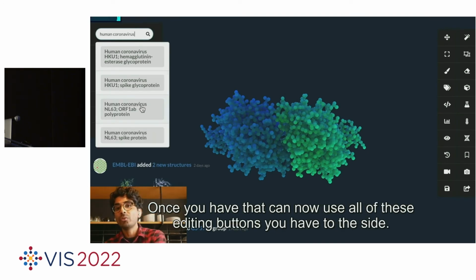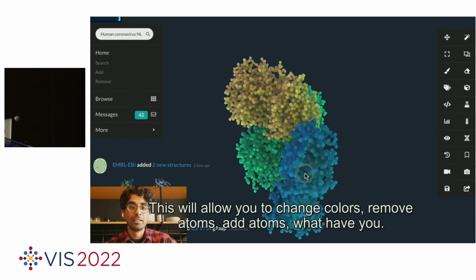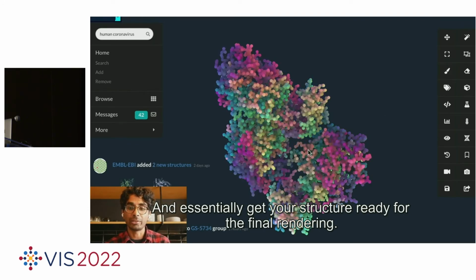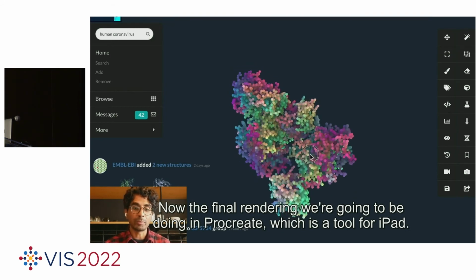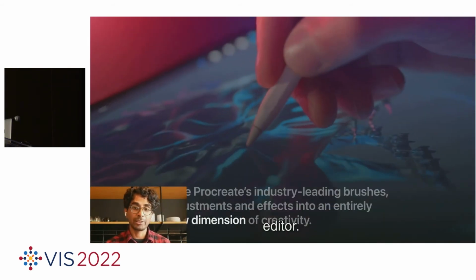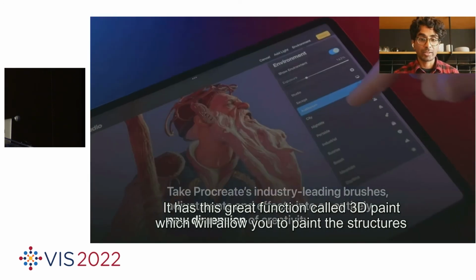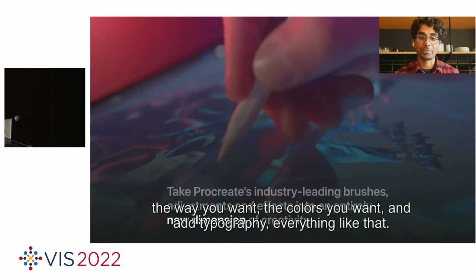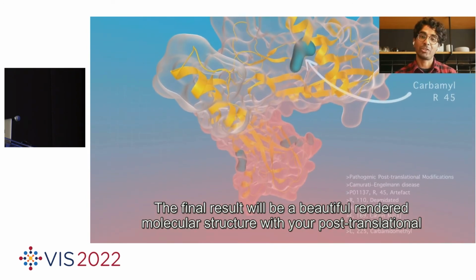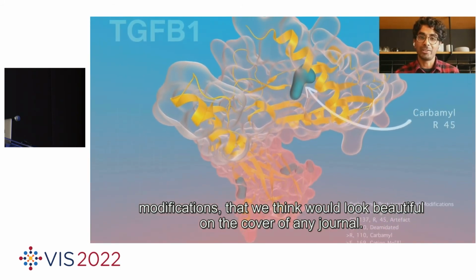Once you have that, you can now use all of these editing buttons you have to the side. Now, this will allow you to change colors, remove atoms, add atoms, what have you, and essentially get your structure ready for the final rendering. Now, the final rendering we're going to be doing in Procreate, which is a tool for iPad, and you can just import your 3D structure into that after you've edited it in the molecular editor. And it has this great function called 3D Paint, which will allow you to paint the structures the way you want, with the colors you want, and add typography, everything like that. And the final result will be a beautiful rendered molecular structure with your post-translational modifications that we think would look beautiful on the cover of any journal.